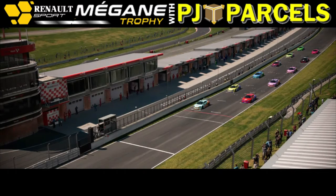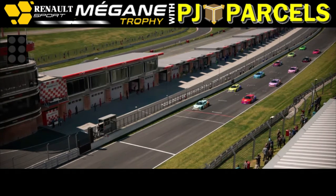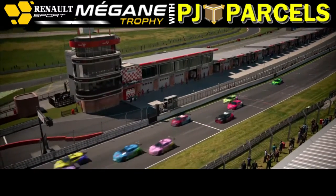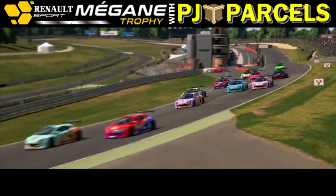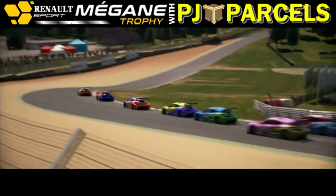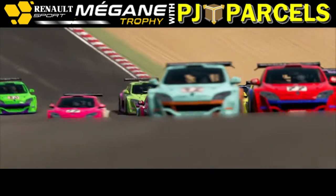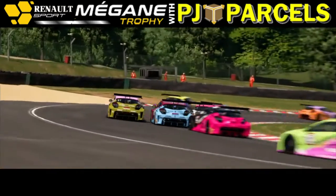They are on the grid here, waiting for the lights. They are red. They wait, the reds rise, and they are away. A slow start there for Luke, unfortunately, off of third place. It looks like he's already lost out to Matt, who's up into third. Round into the Paddock Hill dip, as some people like to call it. We've got three wide into the hairpin.